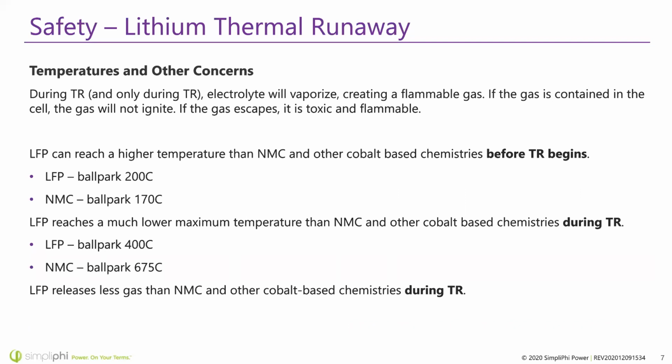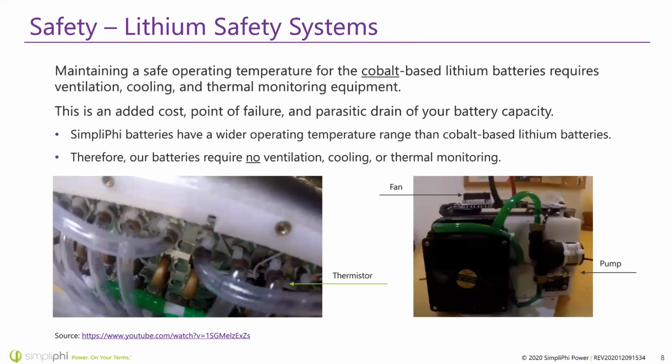Now, again, one last slide here, just detailing the thermal runaway in a more detailed approach. But the big takeaway here is LFP being able to reach a higher temperature than a traditional, say, NMC, nickel, manganese, cobalt, and other cobalt-based chemistries before thermal runaway begins. And so as you can see, LFP, right around 200 C, it can reach before it even begins, whereas NMC is at a much lower temperature and can cause thermal runaway far sooner. So you have a much better margin of error should a worst case scenario happen when choosing LFP. So again, things to be considered.